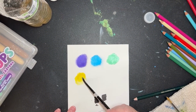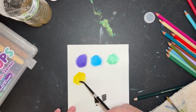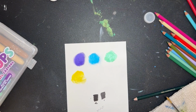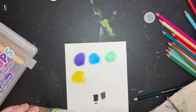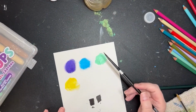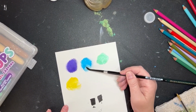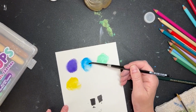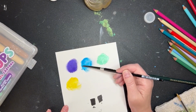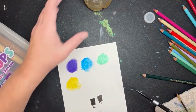Well, they move around quite nicely. Yeah, I think that looks really pretty. I'm sorry I'm using an old water bottle, and now I know not to drink it. I wasn't prepared to do this, so got to use what I have. Okay, the blue is not really spreading that nicely as a watercolor. It's definitely getting splotchy, not a smooth color like this one is.